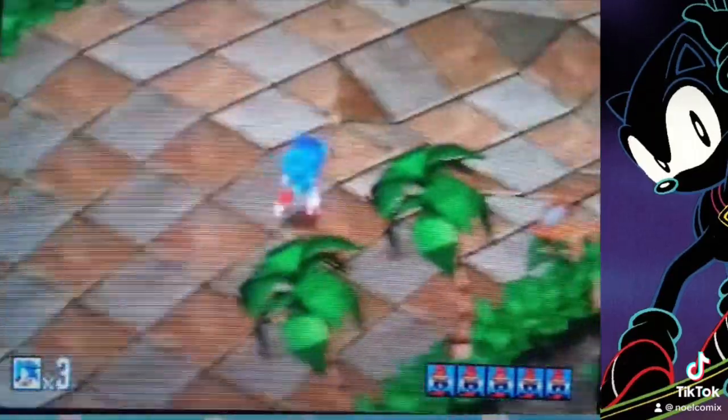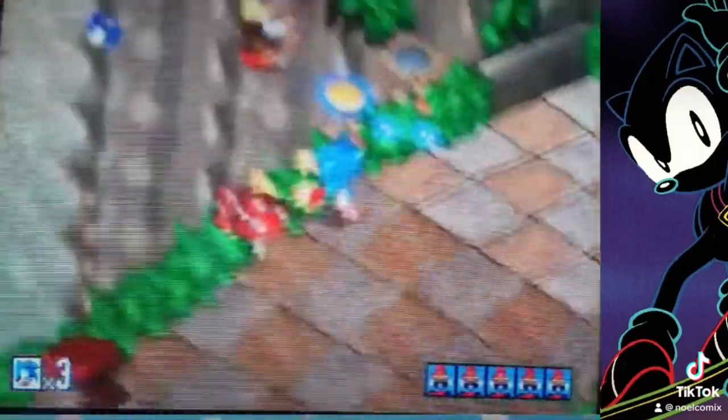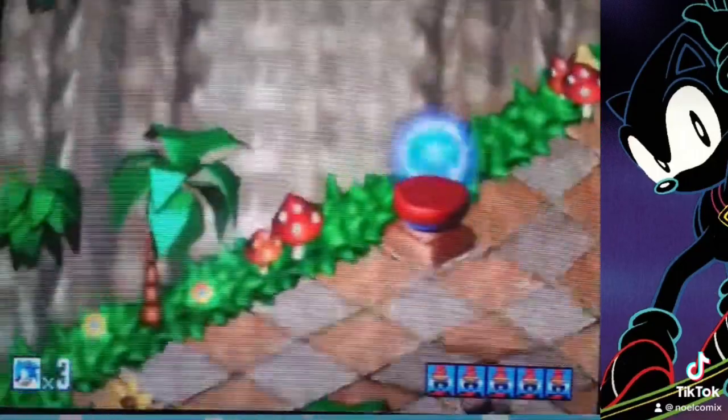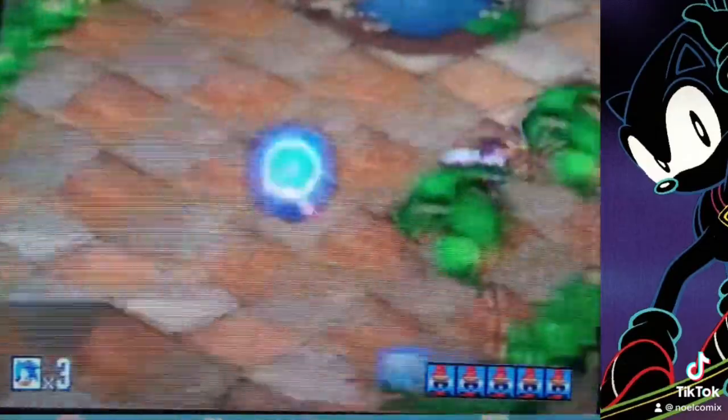Sonic does control pretty well. He does control well. He doesn't control badly. But it is a different feel for how to control Sonic here. So if I go here, I get an extra life. Boing. You can get a shield.